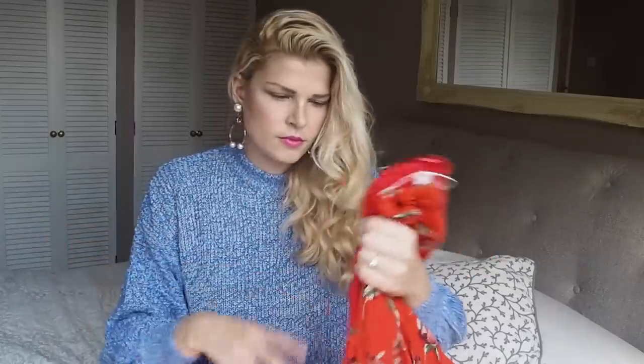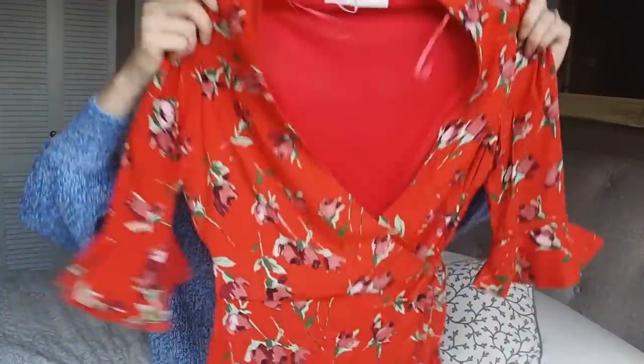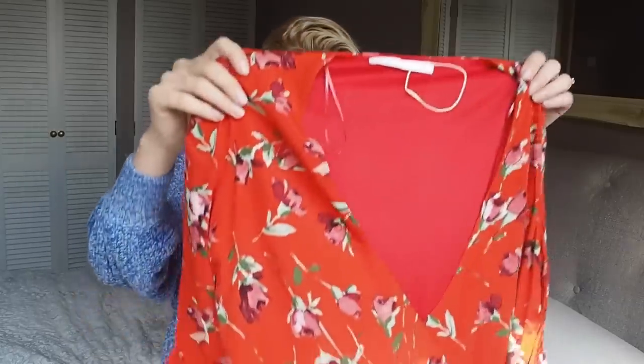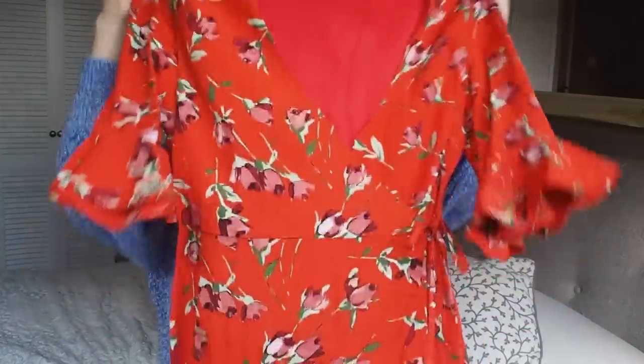Okay, the next piece is this gorgeous red tea dress. I absolutely adore the color. It is almost like a red orangey with a lovely print. I think these are roses. And it's a wrap dress, which I really like. I think it will look nice and girly, great for transitional kind of dressing.